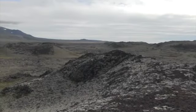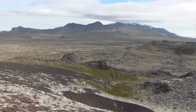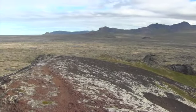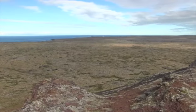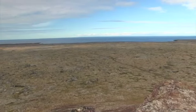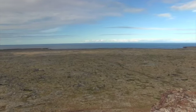No neat trails here. All gnarly, rolling, crunchy lava rock. That's the direction we go. And there you can see my trail leading back. I can't go straight down here because it's a cliff in front of me. But over there you can see my van.